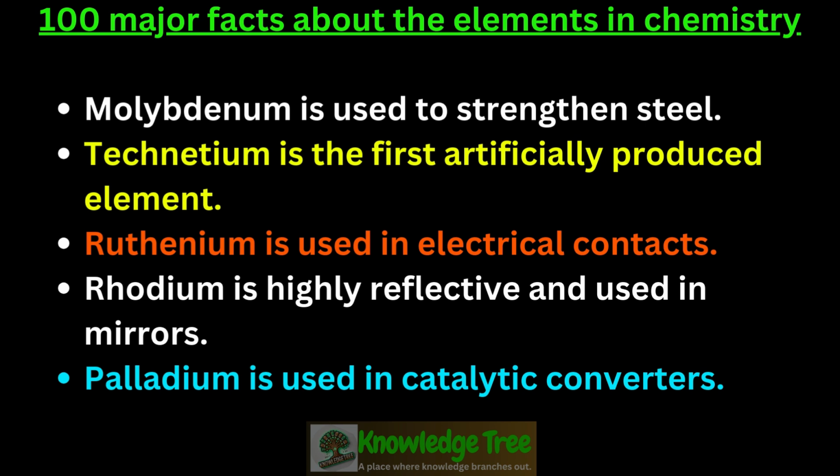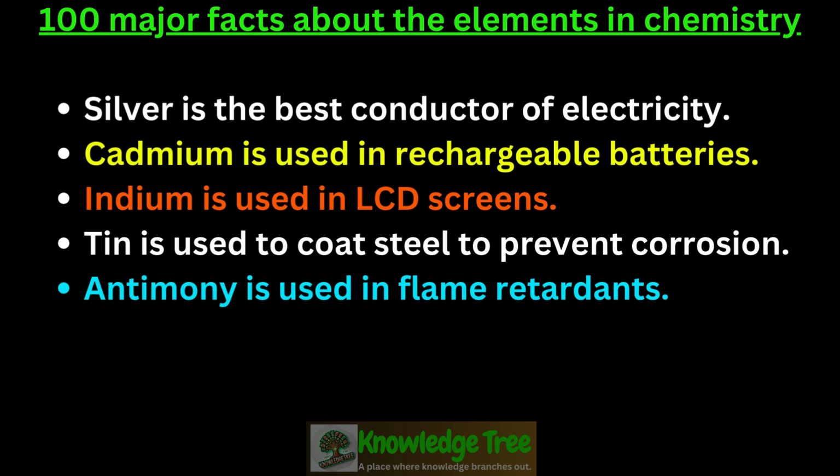Palladium is used in catalytic converters. Silver is the best conductor of electricity. Cadmium is used in rechargeable batteries. Indium is used in LCD screens. Tin is used to coat steel to prevent corrosion.